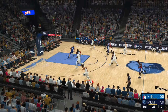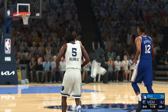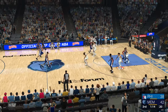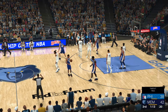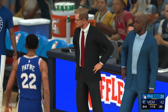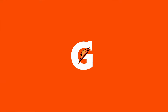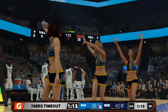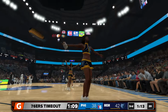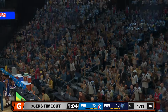Grizzlies have gone 3-6 in the third quarter, 50% from the field. Williams gets the bucket. And they have been relentless from deep. And you see the defense trying to react, but to no avail. You know what? They talked about this at halftime, and they're doing a better job of creating space. And Philadelphia calls time here. Trying to find some answers offensively. Yeah, these guys need to work together as a team, as a unit. Try and carve out some easy buckets.